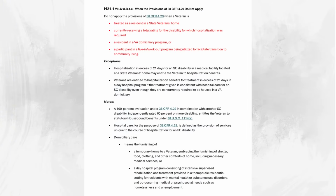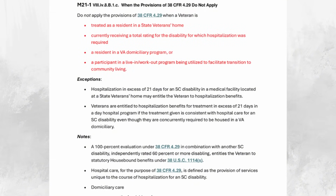Here in slide number 2, when provisions of 38 CFR 4.29 do not apply, treat it as a resident in a state veteran's home, okay? Currently receiving a total rating for the disability for which hospitalization was required. A resident in a VA domiciliary program, or a participant in a live-in workout program being utilized to facilitate transition to community living. Again, this is different for each veteran.